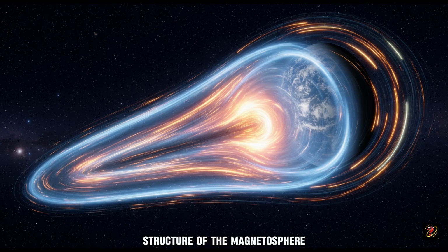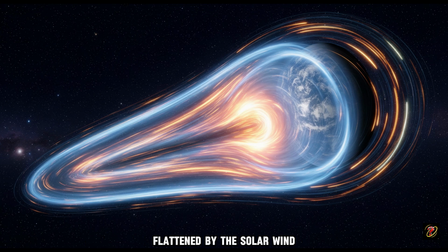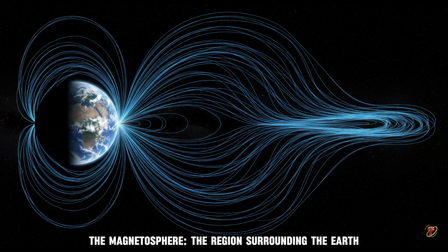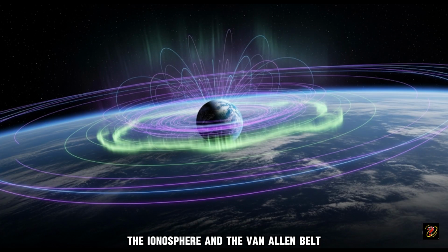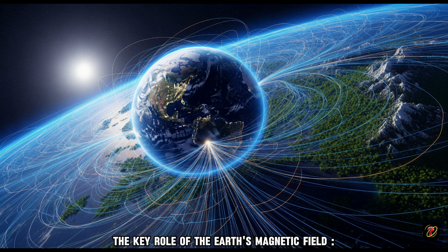Structure of the magnetosphere. The Earth's magnetosphere is shaped like a water drop flattened by the solar wind. The bow shock is the first layer exposed to the solar wind, where the plasma is deflected. The magnetosphere, the region surrounding the Earth affected by the magnetic field, extends hundreds of thousands of kilometers to the tail. The ionosphere and the Van Allen belt contain highly charged particles, protecting the Earth from cosmic radiation. The existence of the magnetosphere helps retain the atmosphere, block cosmic radiation, and direct the flow of high-energy particles from the Sun.